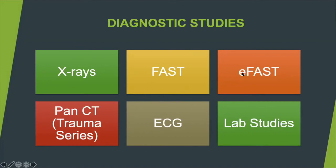An extended FAST, anybody know the difference between the two? Yes, say again. Echo, extended. Absolutely. So I think extended FAST is with echo. So it'll include the heart. So it'll have your 4 chambers of the heart and not just the pericardial effusion. Your ECG obviously will tell you about arrhythmias. Also, if they've had a massive MI. Also, it could show you Q waves, meaning they've had a previous MI and there's residual damage.